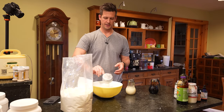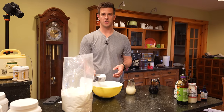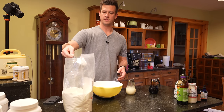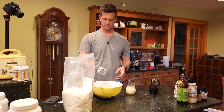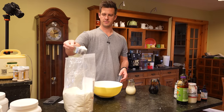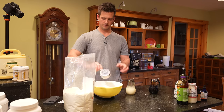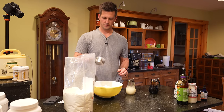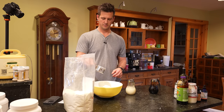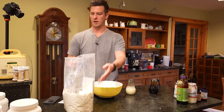Just as simple as adding in the powder. We did the 32 serving batch. Right, there's the goat milk powder.